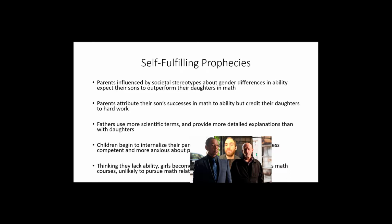Fathers use more scientific terms and provide more detailed explanations to their sons than with daughters. Children begin to internalize their parents' views. Girls report they are less confident and more anxious about performance than boys. Thinking they lack ability, girls become less interested in math. So that's one mechanism by which gender stereotypes affect the long-term outcomes and career choices of children. Of course, these outcomes are historically based, and we're seeing differences today in the careers that women and men choose for a host of reasons.